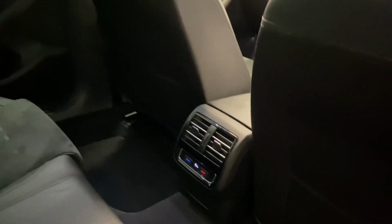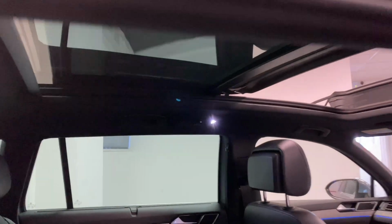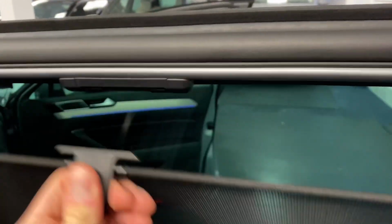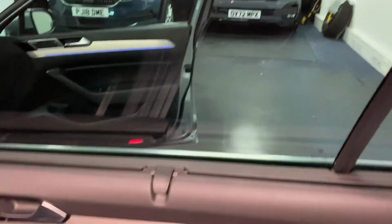Rear temperature control. If we look up, we've got that fantastic panoramic sunroof, which lets a lot of light in. You've also got an electric blind, which again we'll show you in a minute. Another option was these rear side blinds in the rear doors as well. So they're nice and neatly built into there, as you can see.